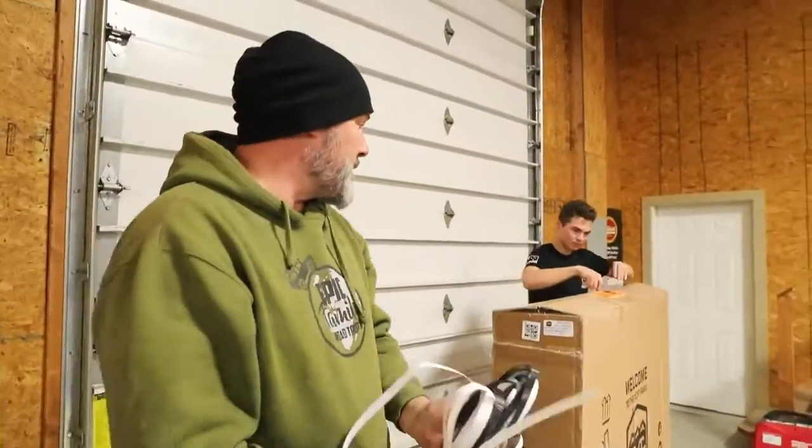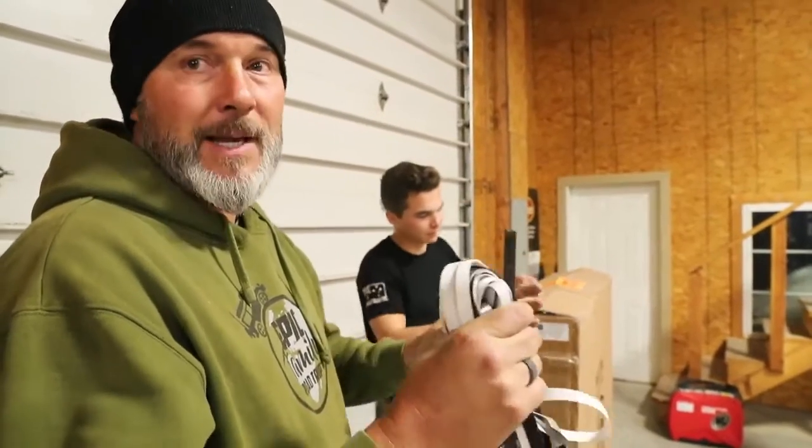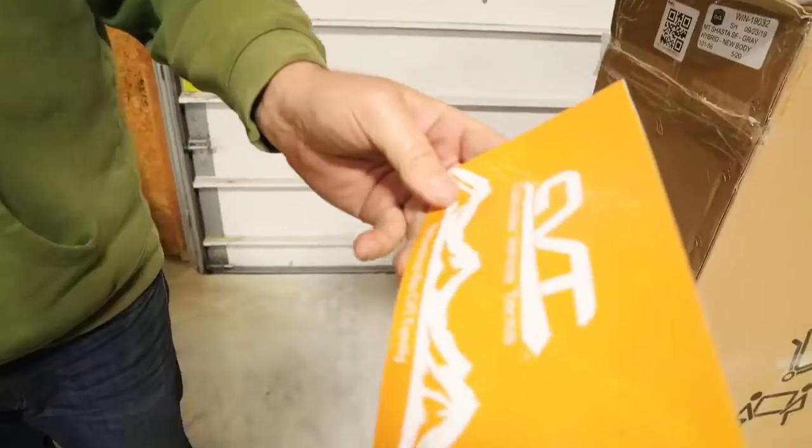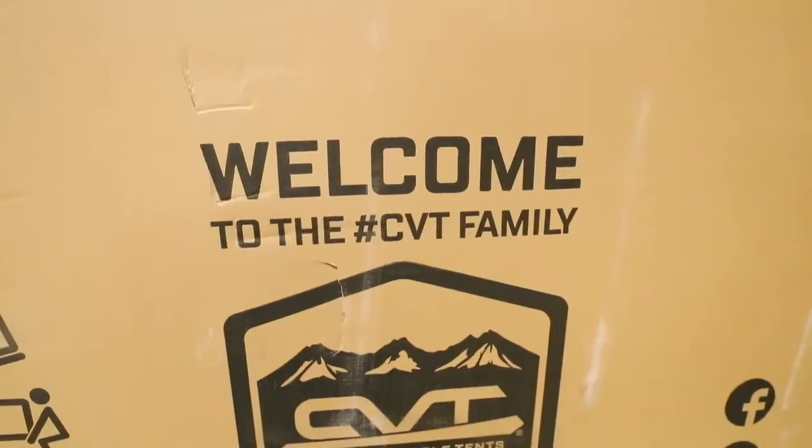Open this CVT tent to mount Shasta, just like what we have on Vandy. But it's gray color, so it'll look good with the black and white Jeep, I think. I guess it's like a raven gray almost. Oh, that's going to look so nice. That looks really good.